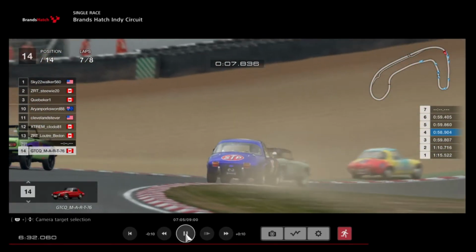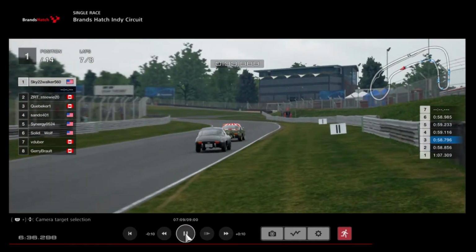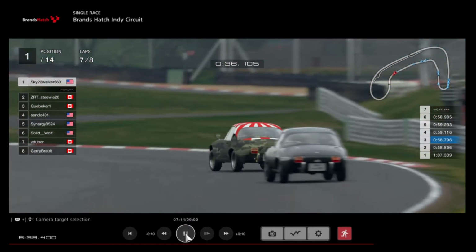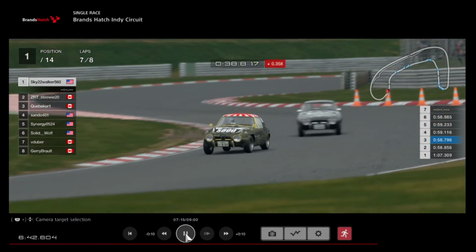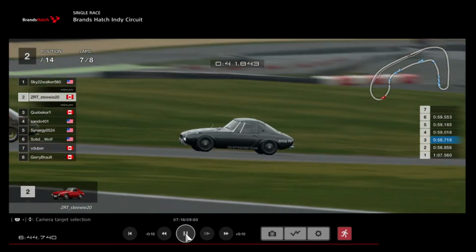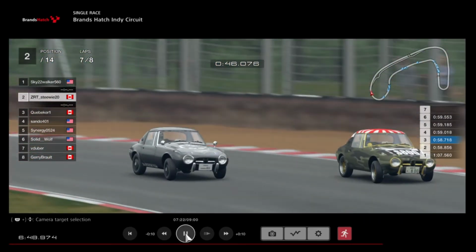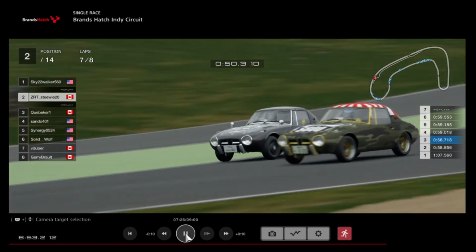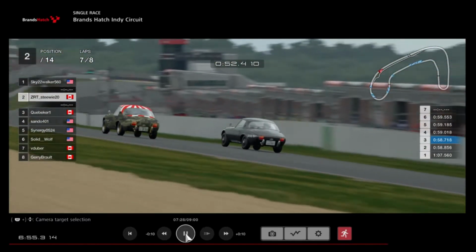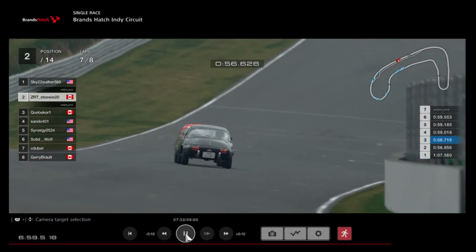Trey trying to get around Mart. New Canadian drivers to our group enjoying racing with us. Again, we welcome all. Sometimes we wish we could have more than 16 on the grid, but alas, that's what we're limited to. Hopefully optimistic that Gran Turismo 7 will expand the lobby size. I believe I have heard that it will, but until that's released, whenever that may be.